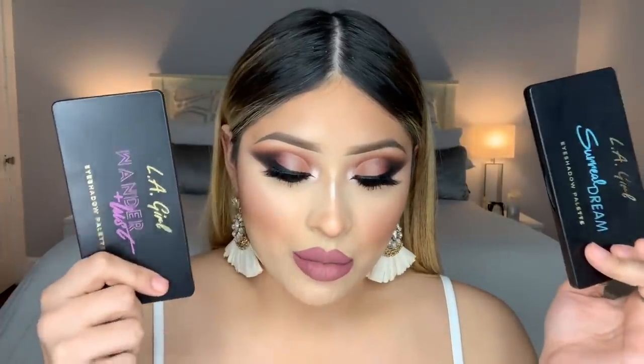As far as the Nudist and Get Feverish, I definitely feel like these are worth buying. As far as the Wanderlust and Surreal Dream, I don't know. I honestly personally would not buy these myself. But if you like color and if you like dark shades, you will probably like these two. I definitely do feel like the mattes in both of these palettes that I used today worked out amazingly.